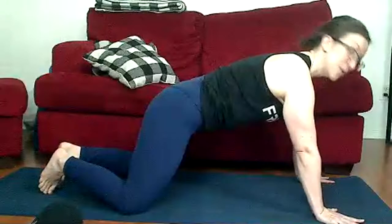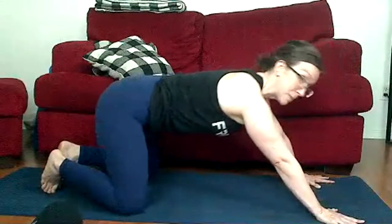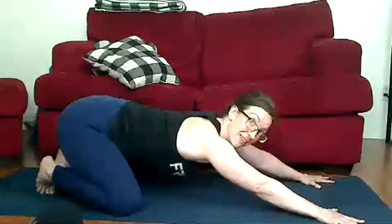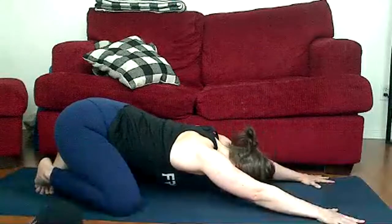Now I'm not collapsing through my low back or dumping through my hips. I'm pulling my hip creases and my belly up. Okay. Now what we're going to do is a little bit of gentle rocking here. So I'm going to shift my hips back towards my heels. So I have like a diamond shape with my legs, and I'm just going to let my torso drape. And I can drop my head.